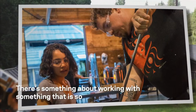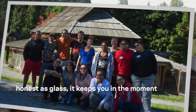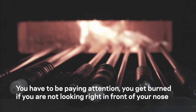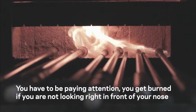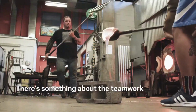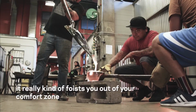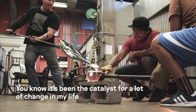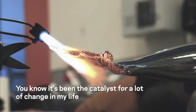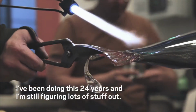There's something about working with something that is so honest as glass. It keeps you in the moment. You have to be paying attention. You get burned if you are not looking right in front of your nose. There's something about the teamwork that really kind of foists you out of your comfort zone. And it's been the catalyst for a lot of change in my life. I've been doing this 24 years and I'm still figuring lots of stuff out.